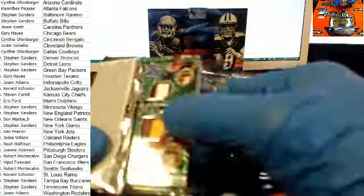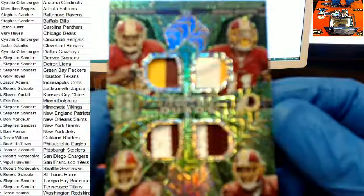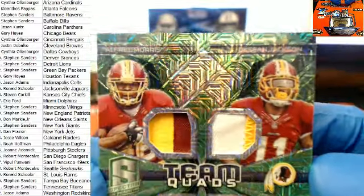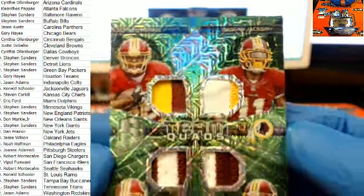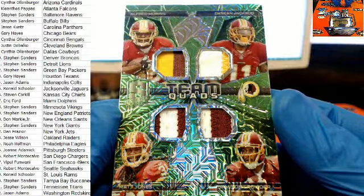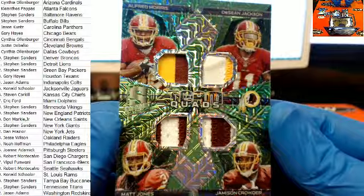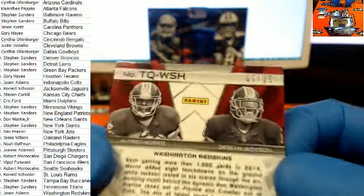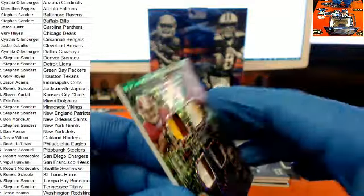Oh, wow. Look at this. A quad. Team quads right here. Who do we got? Washington Redskins, Jason A., DeSean Jackson, Alfred Morris, Mr. Freddy. Two colors on the Alfred, two colors on the DeSean patch, two colors all the way around. We got Matt Jones, and Jamison Crowder right there. Nasty. Filthy looking card. That's a 7 of 25. Once again, Jason A., that's going to you all day, buddy. Nice hit.